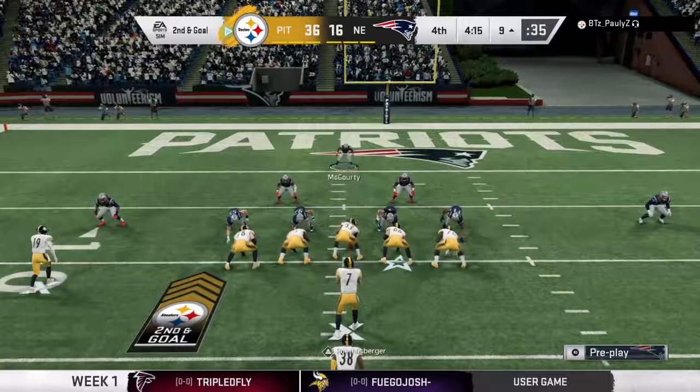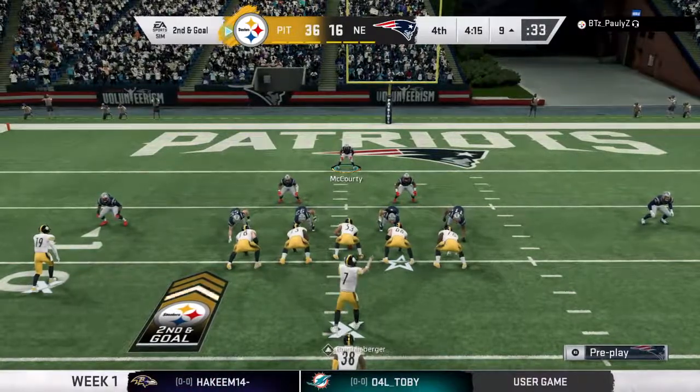Ain't no such thing as a loss. We taking wins home. Show that bench release and go.